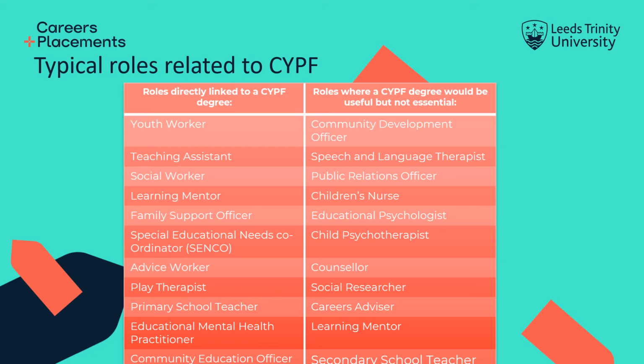Typical roles related to CYPF. So roles directly linked to a degree within CYPF are listed on the left, and on the right, roles where a degree would be useful but it's not essential. I'm pretty sure most of you will find that a lot of these relate to the types of careers you want to go into.